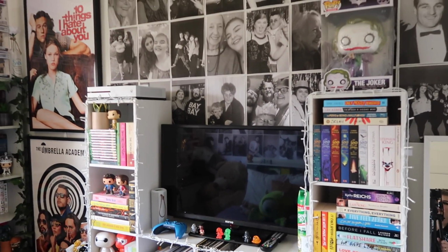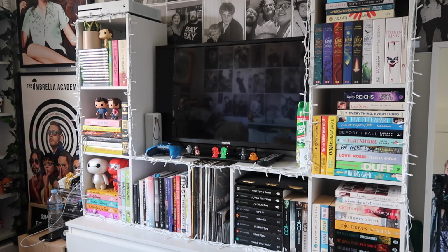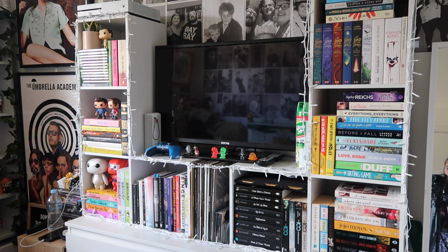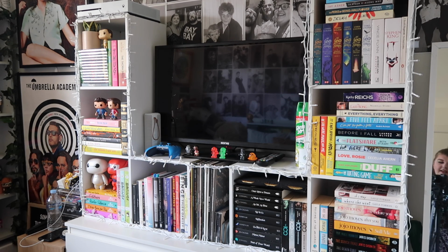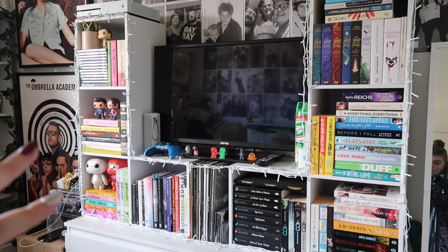Moving across, this is my little area. So this is my pride and joy. These little cube things I've done a video on. I'll link it down below, like I said in the intro, but these are from Kmart. I'll leave these linked down below. They were about $25, I think, and I did get 2 of them. So this is one unit here. There's a gap in the middle, and then this is another. You've already seen this layout if you watched the video.